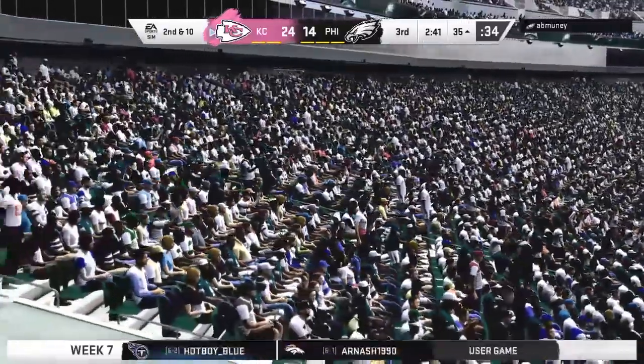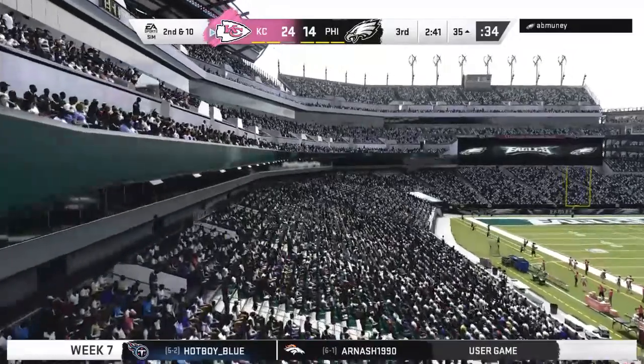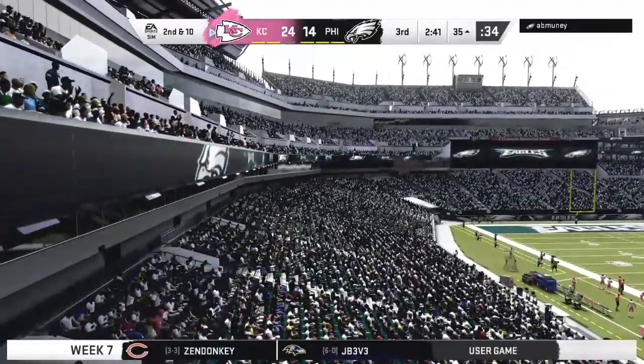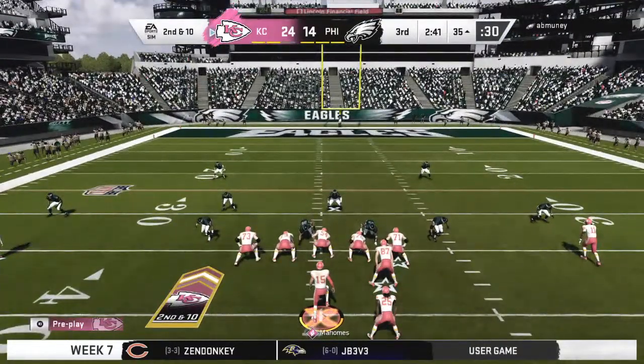No. I mean, they've got a plan. They're trying to execute it. And after that second catch, I saw him in the huddle. He said, hey, let's go back one more time. Didn't work there. Here's 2nd and 10 now from the 35.